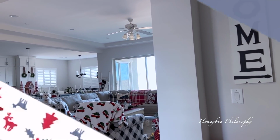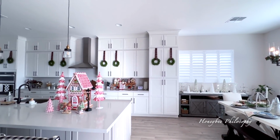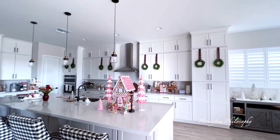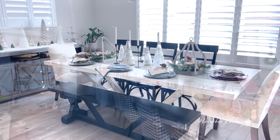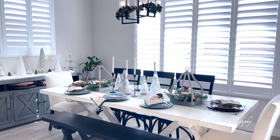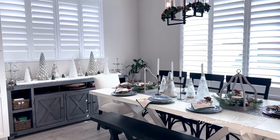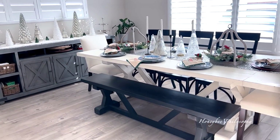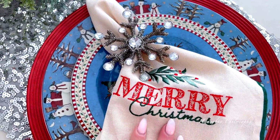And now I'm gonna take you all the way to the back corner of our dining room area and kitchen. So predominantly, I did go with a country farmhouse look with traditional red and green colors, but I do have little pops of blue here and there. And I did also incorporate some bling, kind of snowy feel details to the dining room area.